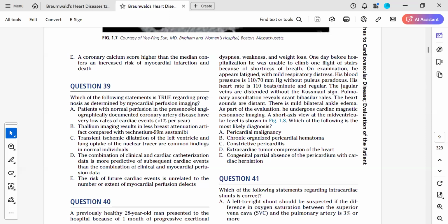Okay, thank you very much. Just a question. Considering the fact that this patient has a pericardial malignancy, what is the likely explanation why this patient did not exhibit pulsus paradoxus and or Kussmaul sign? Looking at the scenario and the imaging, is there a possible explanation?